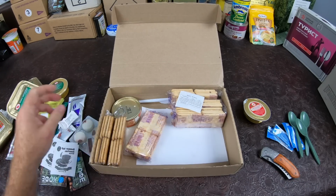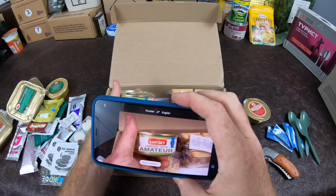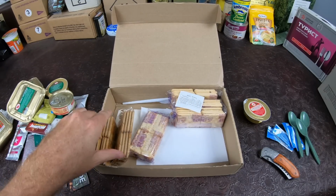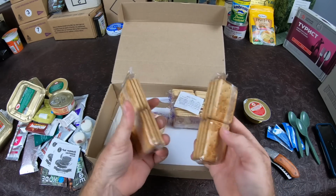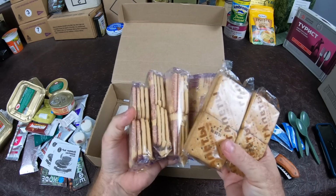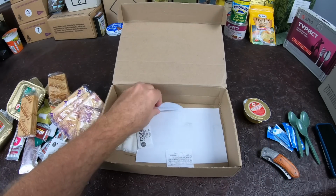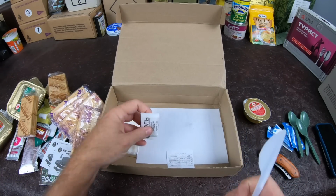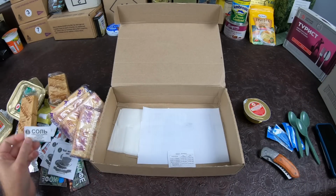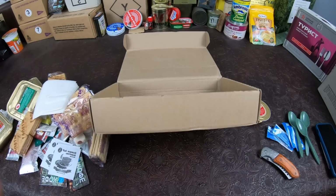A little pack of pepper, it almost got ripped open. Here we have vegetable caviar. Interesting can on that one, haven't seen that one before. We have 2 packs of wheat crackers. We have 3 packs of the purple label flour crackers. Should be interesting. That's a lot of crackers. We have our little knife for our pâtés and such. We have, I think that was salt. Yeah. Packing slips, almost little napkins, and that is pretty much it.